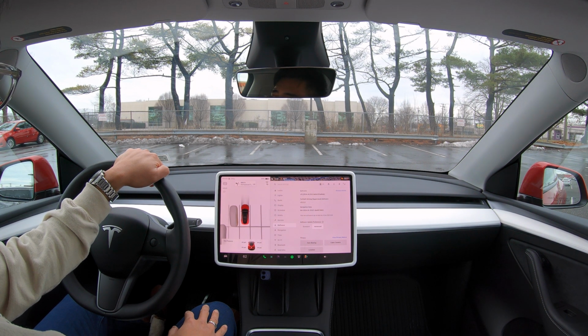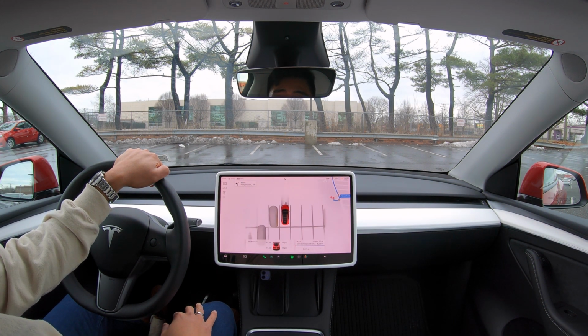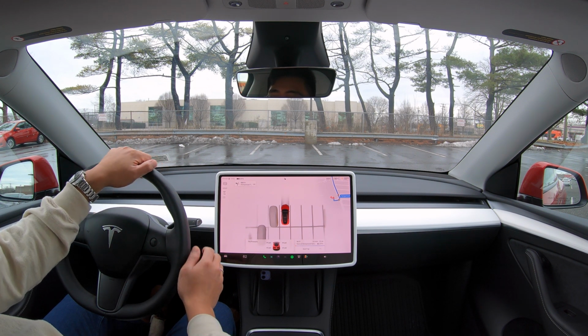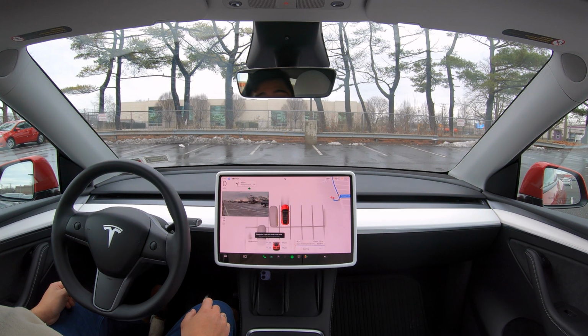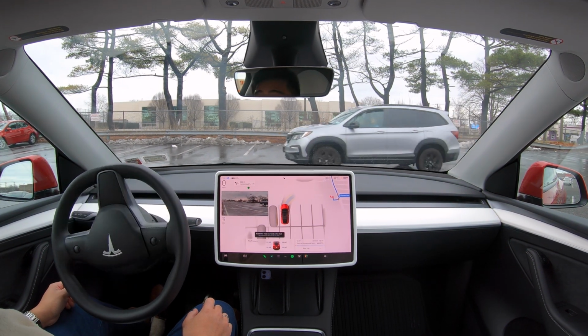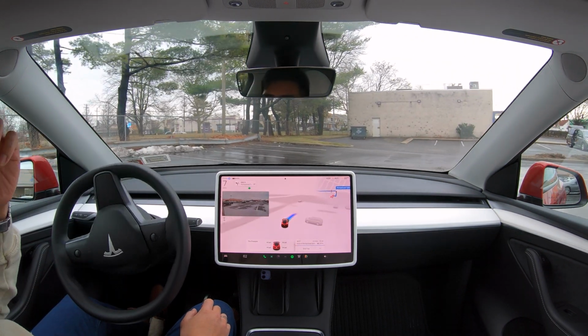Good day, fellow observers. Today we're going to do the Town of Hempstead Sanitation Department test for version 13.2.2. It's going to be a 24-minute drive, 12 miles. Let me activate FSD. Okay, so FSD is activated and waited for that SUV to pass.